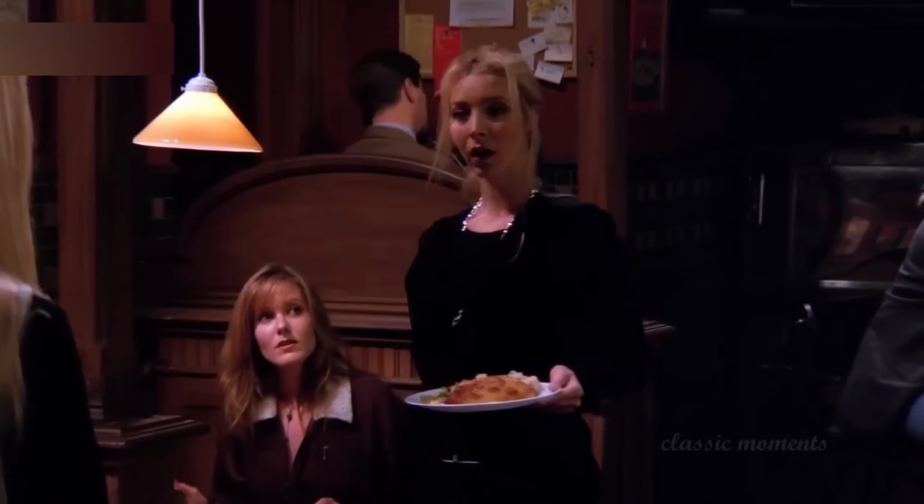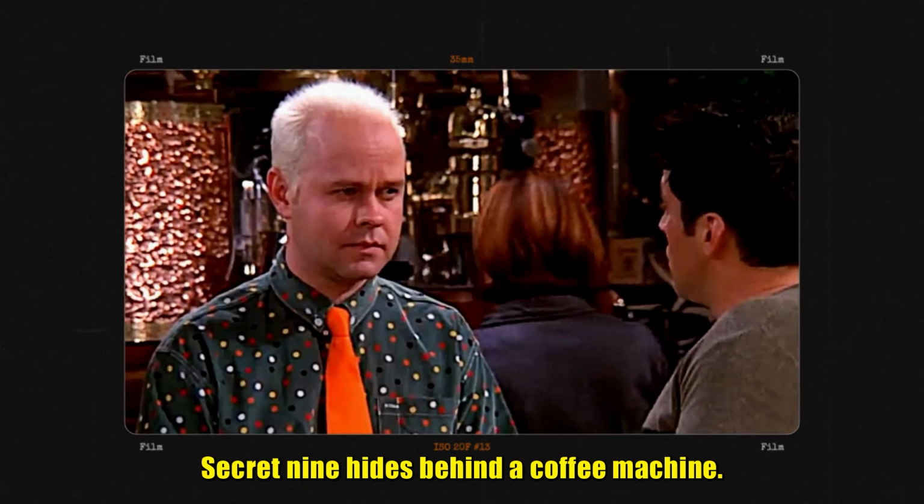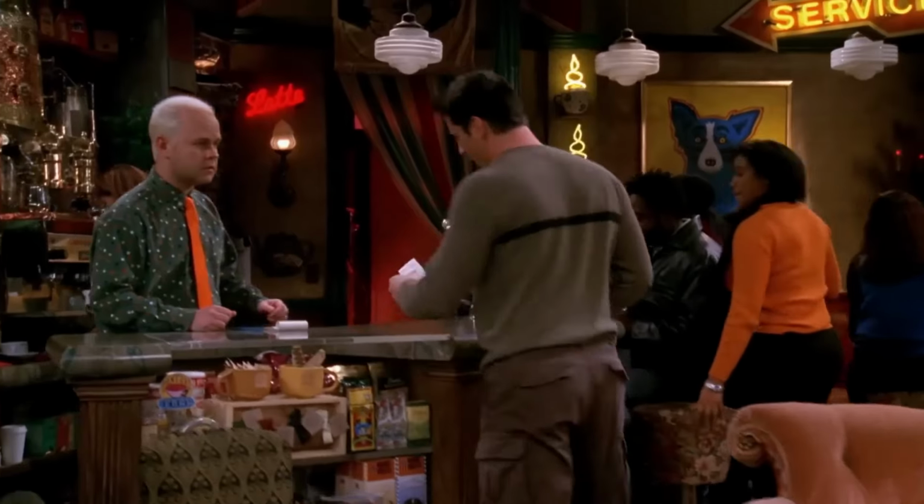When you're secure, you fold the odd into the orbit and make it a feature, not a bug. Secret 9 hides behind a coffee machine. Gunther wasn't designed as a staple, but the actor knew how to run the espresso machine, which made him useful on day one. Then a line, then a look, then a crush that became a through line. The pattern here is improvisational architecture. The show's stability let small organic accidents become character DNA.